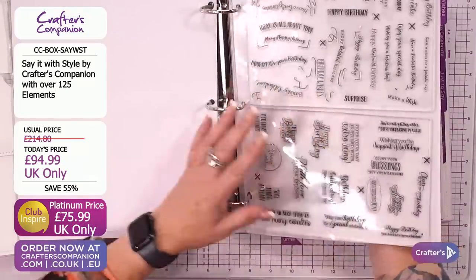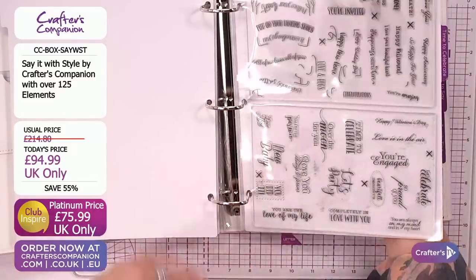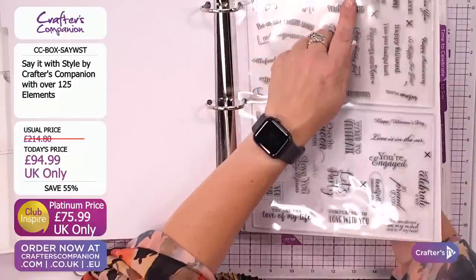So there's lots of different ones covering the birthday occasions. Then we've got the time to celebrate ones, and again, all about the occasions from Sizzix.